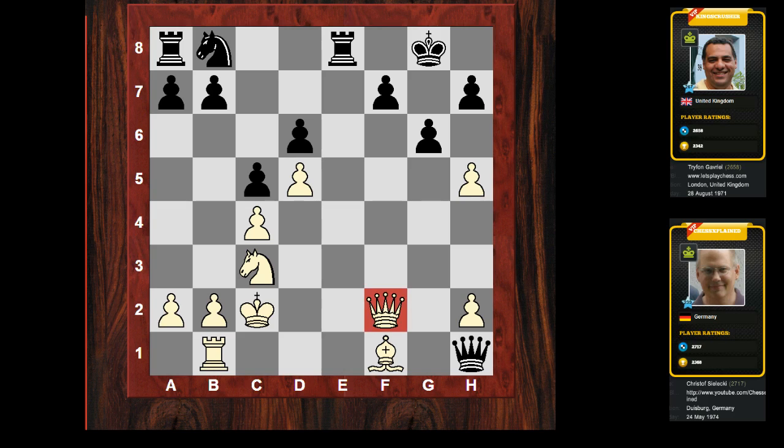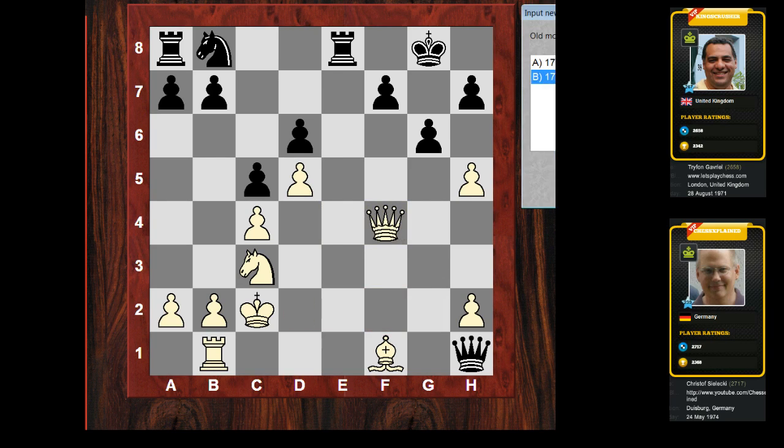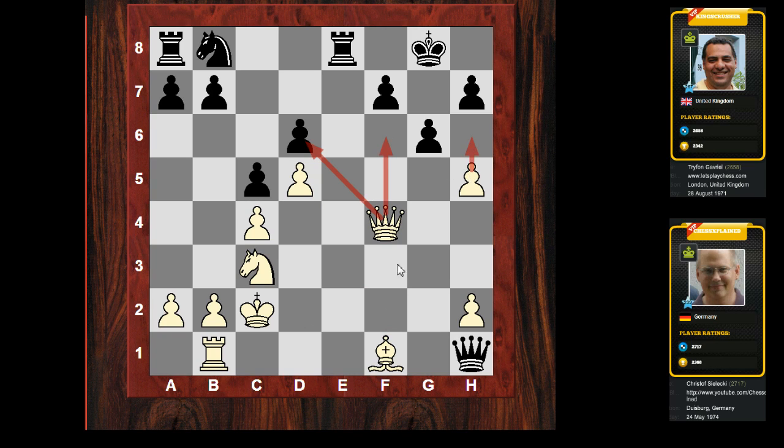Queen f2. Yeah, certainly. So what was this queen f4? Why would both have considered queen f4? Is it because it attacks d6 as well as maybe threatening to trap the queen? It still guards key squares, but it does mean here queen g1 is possible.